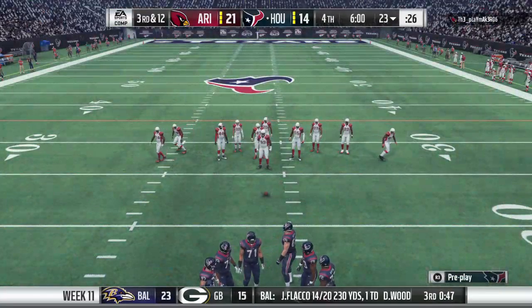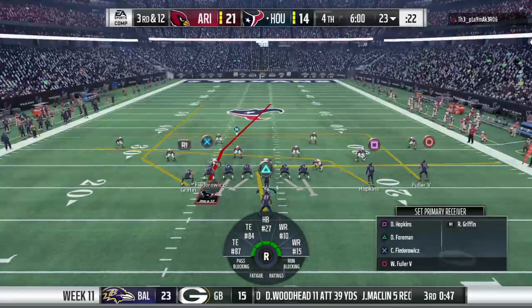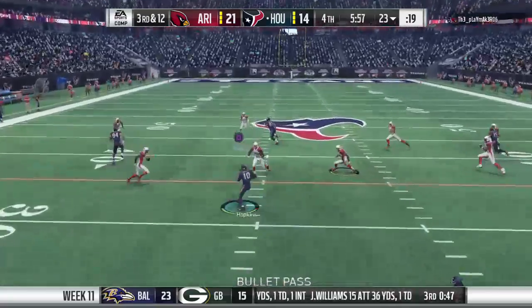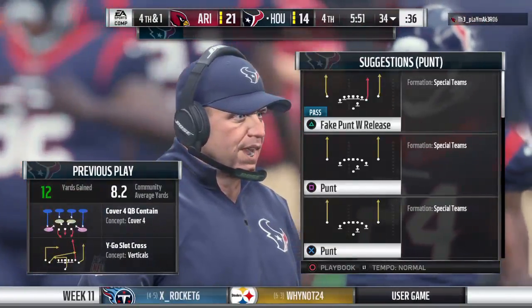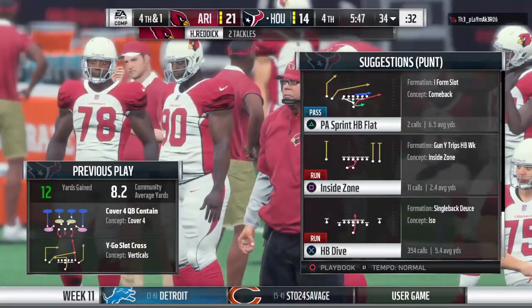The Texans on third down. It's been a problem, just 1 for 7 thus far. This is third down and 12. Here's Watson. Hopkins on the grab over the middle, and he'll get it up near the 35, right at the 34 here. They do get 12, but they'll be marked short. And that leads to a fourth down.